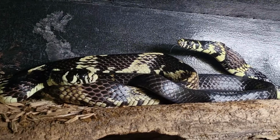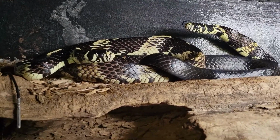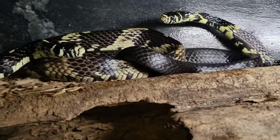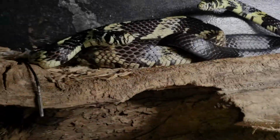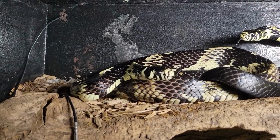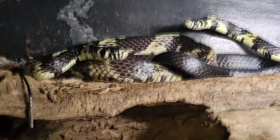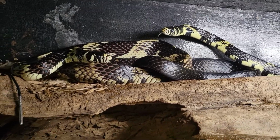You can see he's already eaten that, and I know all you people that have watched videos on YouTube are probably gonna tell me about cohabbing, but I don't really want to hear it. I probably know more than you. Some snakes it's possible. You have to keep an eye on them during feeding time especially.